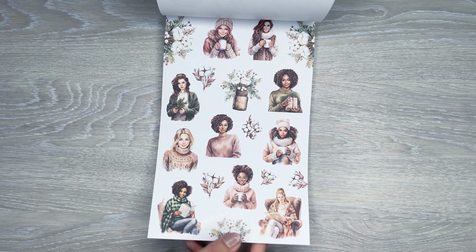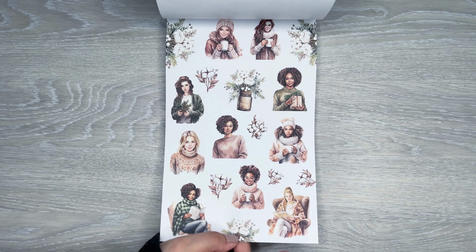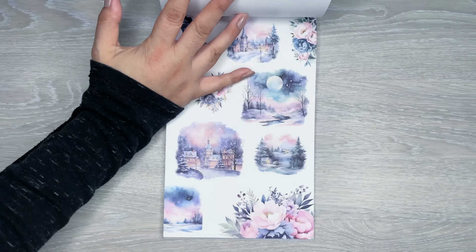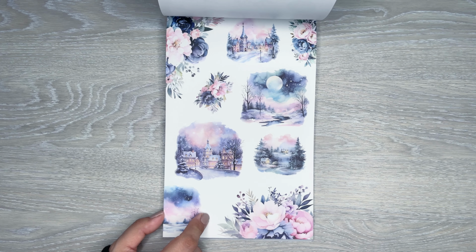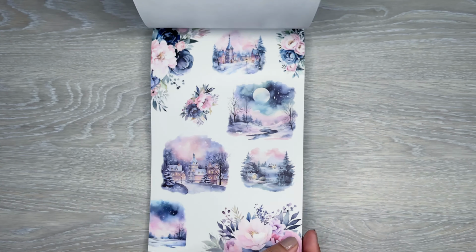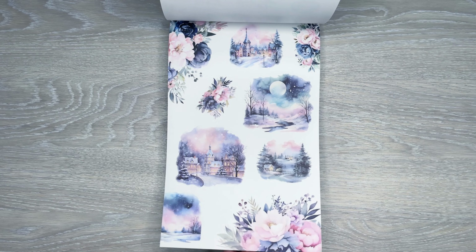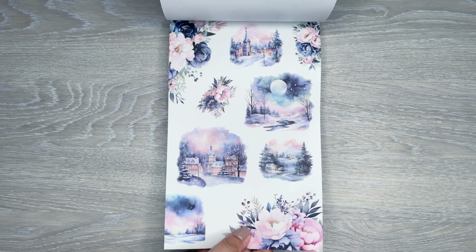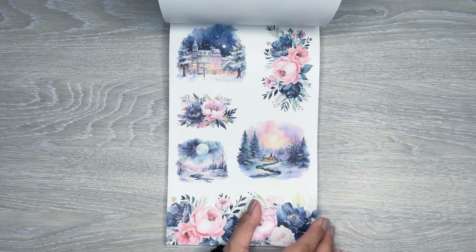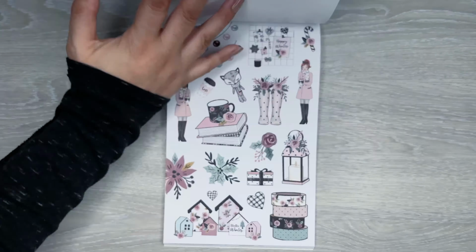And then we have some of the girls. They look so comfy cozy in all their winter clothes. Paper and clear for those. Wow, look at these. These are really pretty. I love the pink and blue together. These scenes are so gorgeous. Love that. Okay, so you get 2. These are both clear. And then we have another one, the little town. So cute. These are both clear.